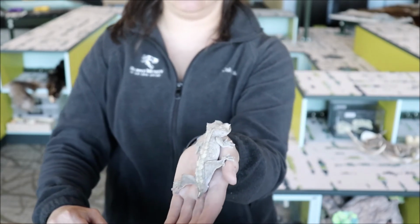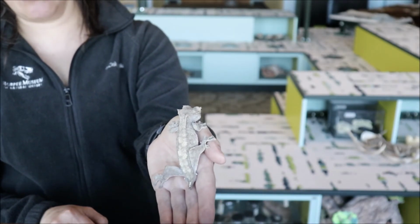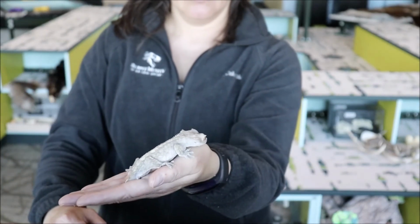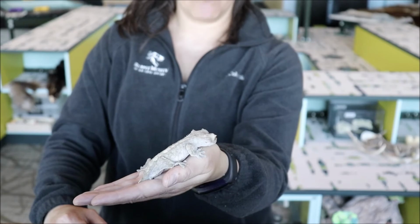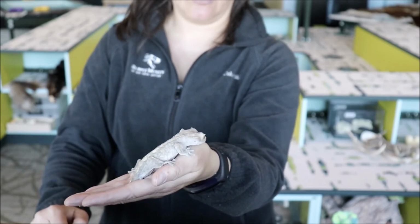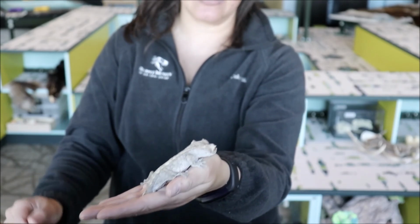One of the interesting things about crested geckos, and in fact a lot of reptiles, is they don't prefer to drink water out of a standing bowl. While we still provide water in a shallow dish, these guys prefer to drink water off of a leaf or the side of the cage. So we spray the enclosure with water a couple times a day to give them an opportunity to drink fresh water.